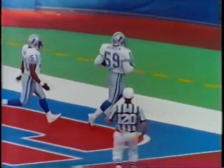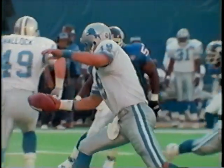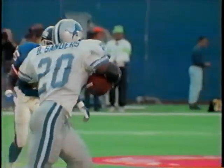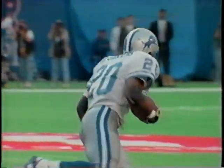Mike Johnson intercepts and goes back 50 yards for the touchdown. When the Lions weren't getting big plays from Mike Johnson, they turned to Barry Sanders, whose 146 yards put him over the 1,000 mark for the 6th straight season. Only 2 other runners in history can make that claim.